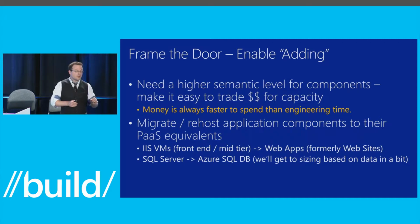So money is almost always faster to spend than engineering time, and it generally carries less risk. And a lot of times what you may do in conditions of success is let's spend a bunch of money, roll out more capacity to get us over the hump, to buy us the time to do the right engineering work. All right. And in Azure, how do we look at migrating and rehosting application components to their PaaS equivalents?